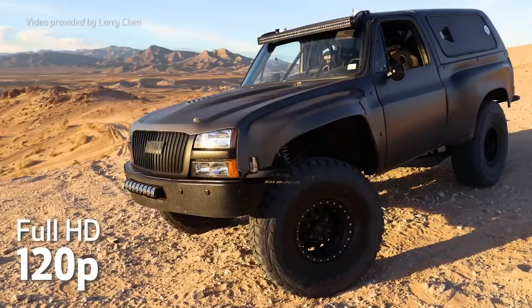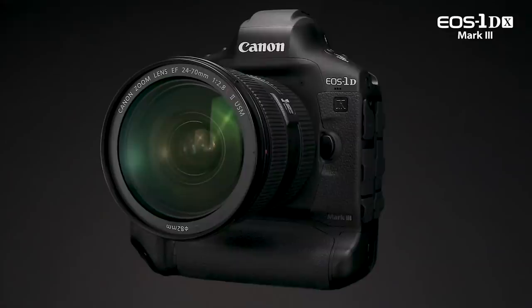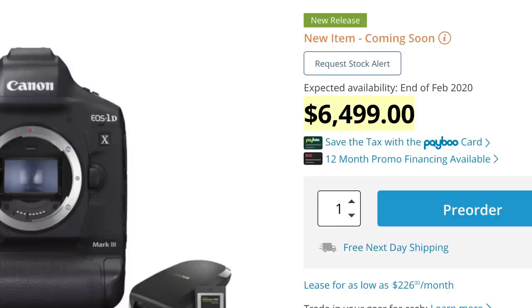Now, there are a ton more specs, and I did make an 18-minute long preview video that is linked below that you can watch after this photo news fix is over. The 1DX Mark III will be available in February for the low, low price of $6,500. Canon is super close, guys.